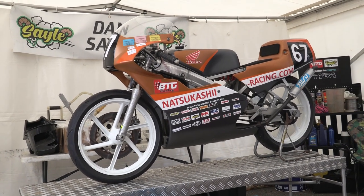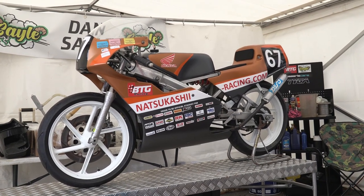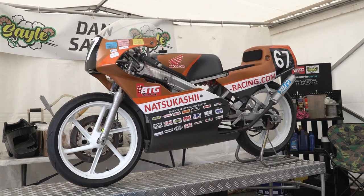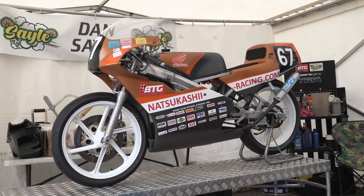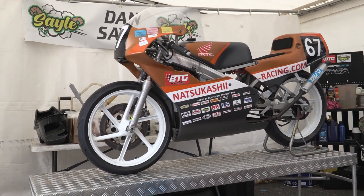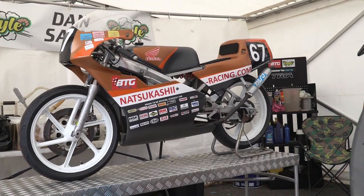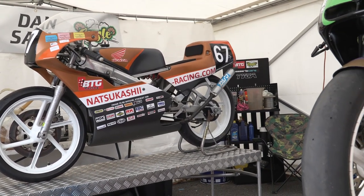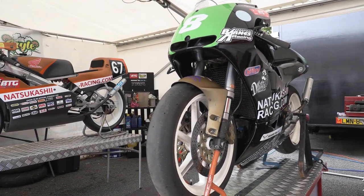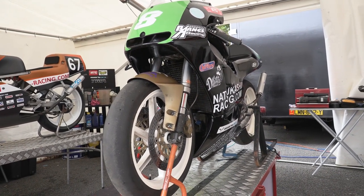Dan normally, or has been to date, a sidecar passenger with Dave Molyneux, but he's also a solo rider of some consequence. That's a bike which is not one of his machines for this event, but is needed for a subsequent event in North Wales, I think. But machine number 8 is his 250 Honda. There it is on the stand.